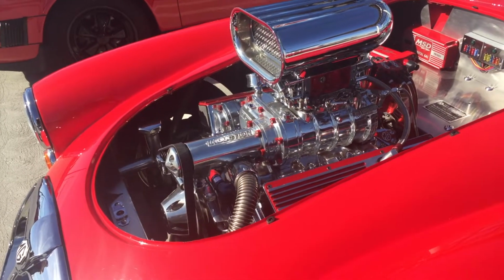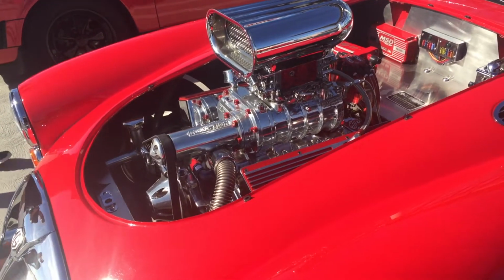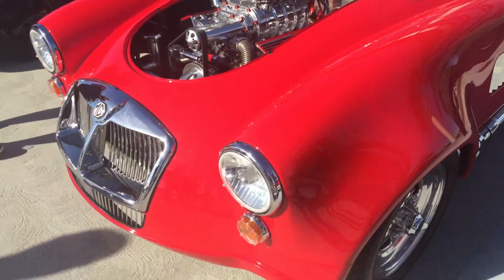550 horsepower. That's at the engine, of course, not the wheels. Yes. Even so, what does the car weigh? 2,500 pounds. You don't like living, do you?